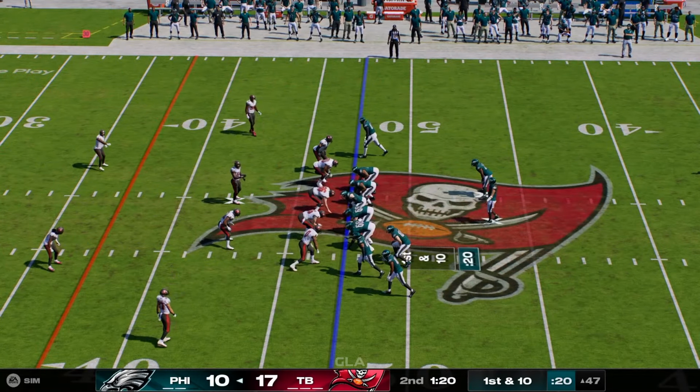Hurts. And he's going to be swallowed up. Sacked back at the 45-yard line. It'll be a loss of 7 on the sack, and it brings up 2nd.